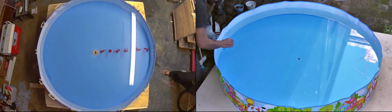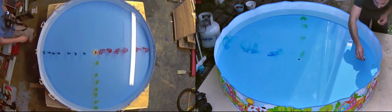Okay, water's been flowing for a couple of minutes and I haven't seen anything yet, so we're gonna put some dye in it. To help us see where the water's flowing, I'm gonna put some food coloring in on the 4 cardinal directions around the pool.